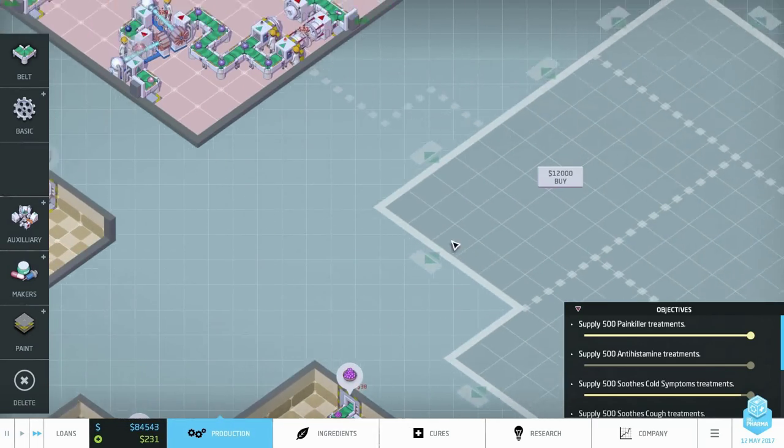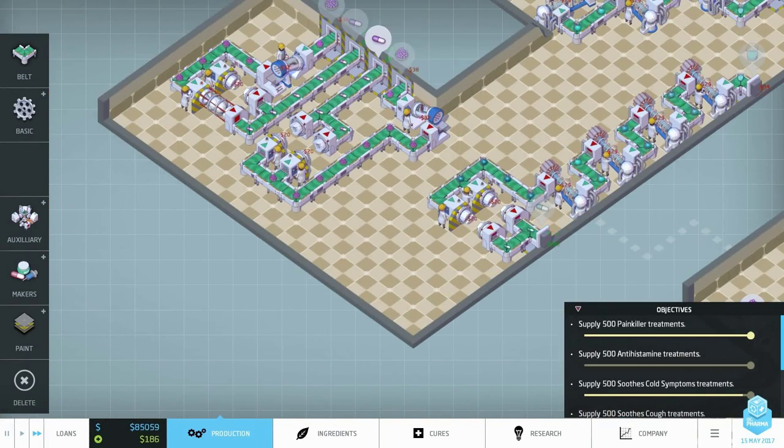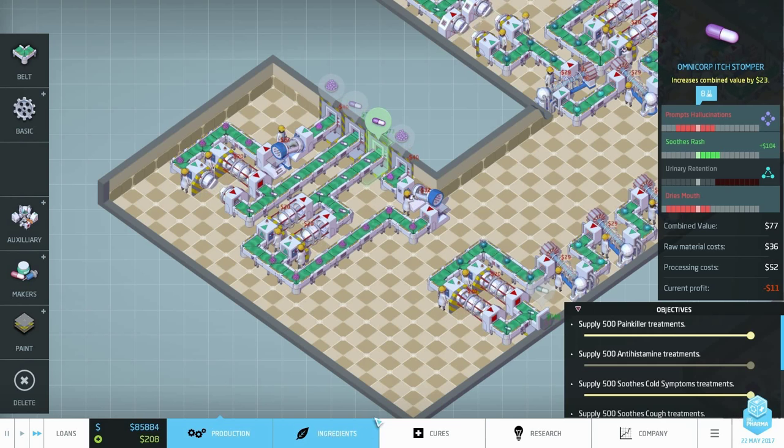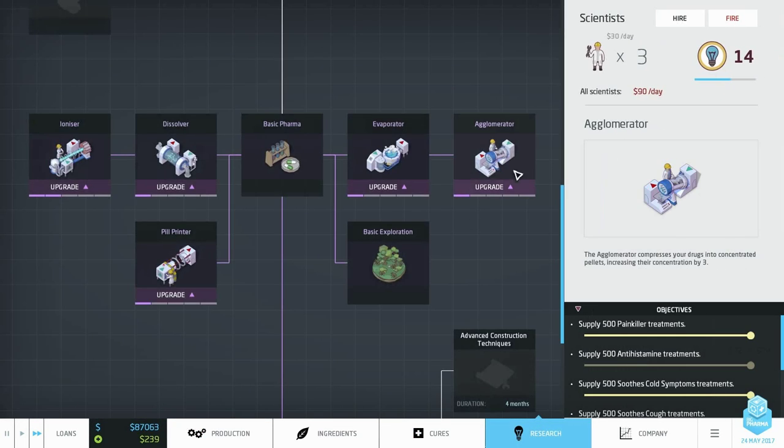Sue's cough is almost done. Still making a large amount of money, which is good. I'm getting a negative amount. I'm losing money on my rash. Let's just go and lower the cost of the agglomerator, shall we?